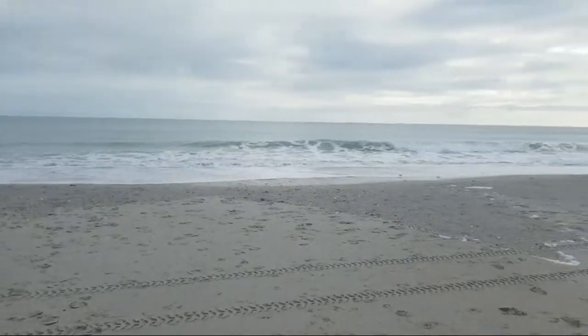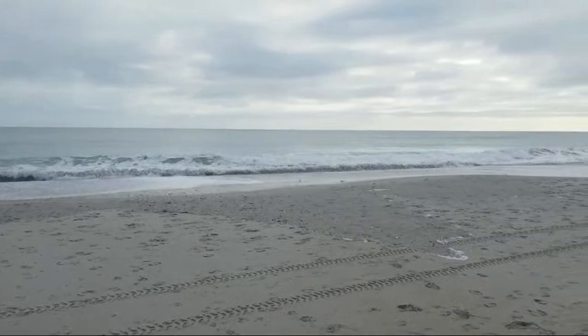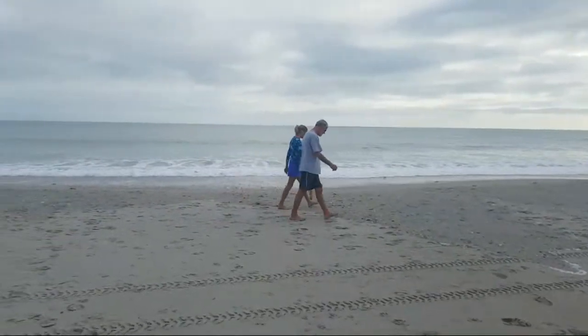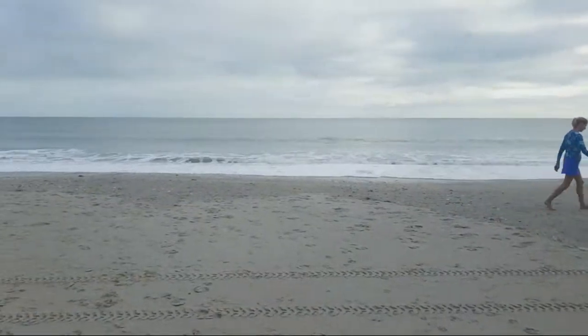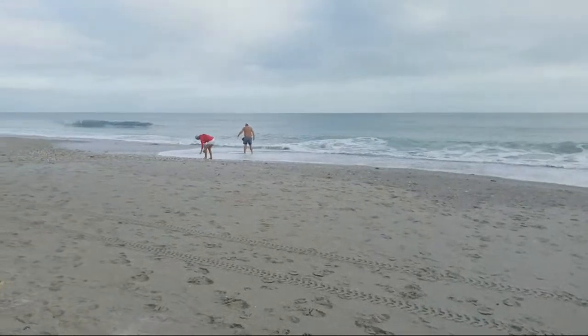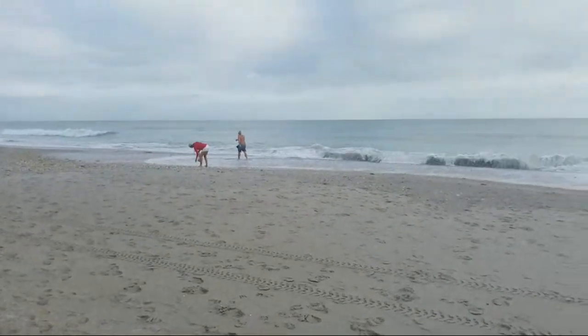I never feel like there's a need to rush on these streams, which is nice. We're just kind of checking out the conditions. People going for a walk. Checking the down the beach shot now. That's a dud.